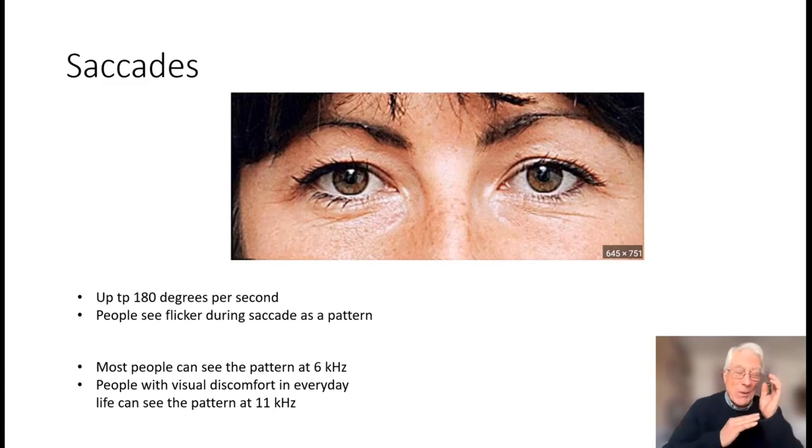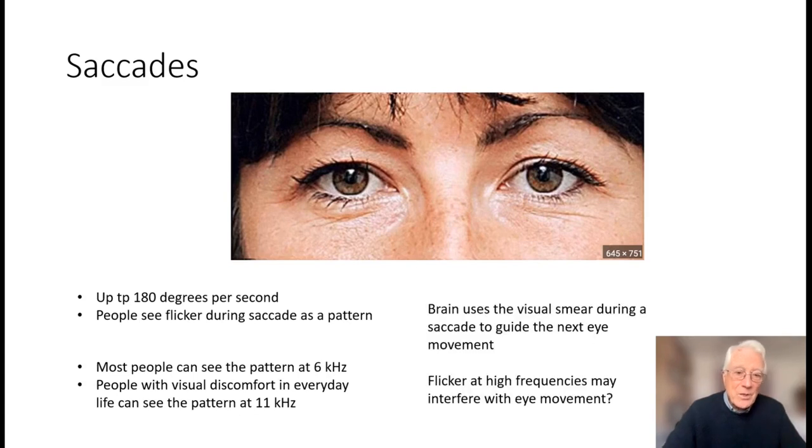Now, some people can see this pattern from the flicker at 6 kilohertz. But interestingly, people who experience visual discomfort in everyday life can see the pattern at 11 kilohertz. They're much more sensitive to it. Why should there be this relationship between sensitivity to the pattern on the one hand and symptoms of visual discomfort? Well, it may be because the brain uses the visual smear during a saccade to guide the next eye movement. So flicker at high frequencies might interfere with eye movements. We don't know yet, but it seems possible.